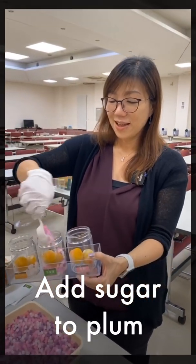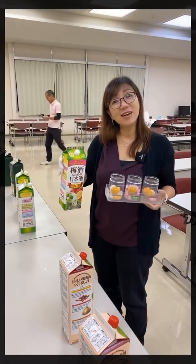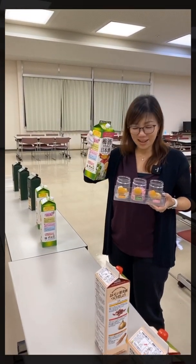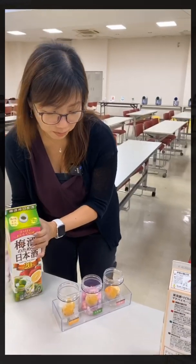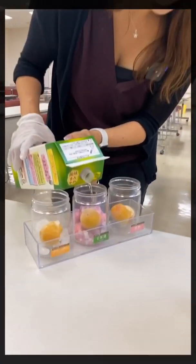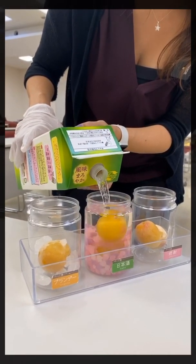That you can choose whether you're going to put brandy, sake, or some sort of liqueur. So I'm going to choose sake because I love sake. So it's really easy. I'm just going to open this up and pour in my own concoction of umeshu. Yum.